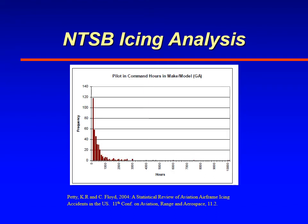This figure shows the total number of hours that a pilot involved in an aircraft accident had in the make and model of aircraft. It shows that the pilots had very low time in that make and model of aircraft. What this indicates is that if you're new to an airplane and you're in icing, your chances of getting into an icing accident are much higher.